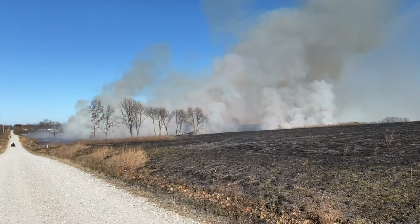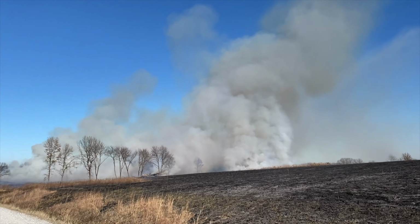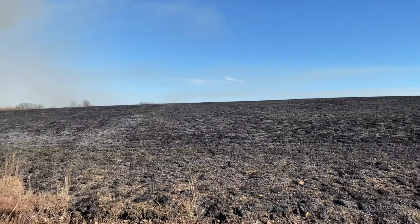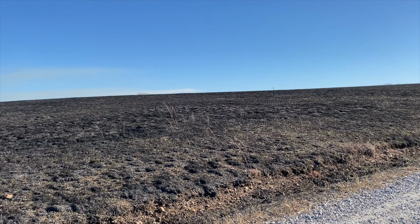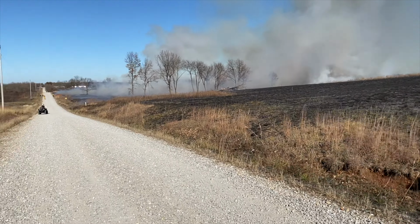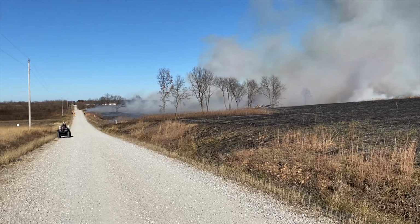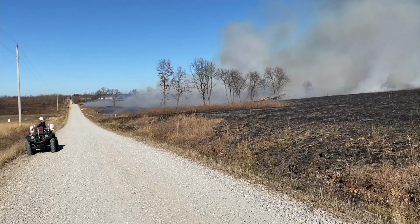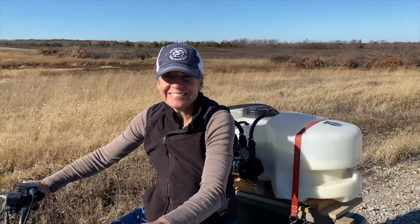Area they're burning that was cleared last year. So it looks like it's burning pretty good. And this is where they just completed burning, North Reamer Field. Had a great burn on that. There goes Emily and her little ATV. Emily!